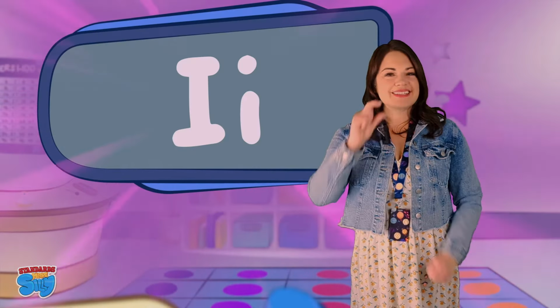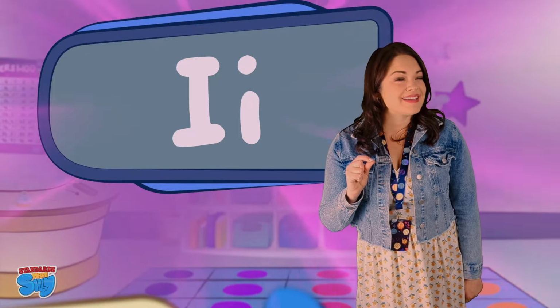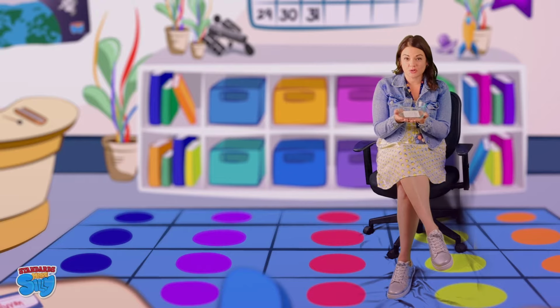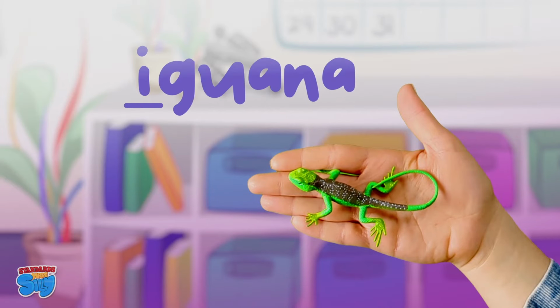The I says eh. All the letters make a sound. The short sound for the letter I is eh. Iguana. Eh, eh, iguana.